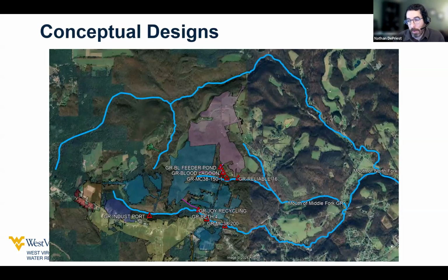This is just an example watershed of one of our priority watersheds. This is Greens Run in the Cheat. The transparent layers are extensive underground mines, and the triangles are AMD discharges that we've identified and do routine sampling on. So this just gives you an idea of the scale of the type of impacted area you're trying to manage and how many individual discharges you would either have to treat individually or consolidate in some way with this approach in order to effectively restore the impacted streams.